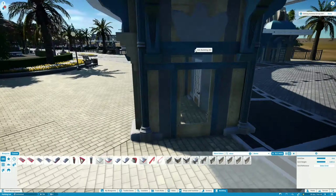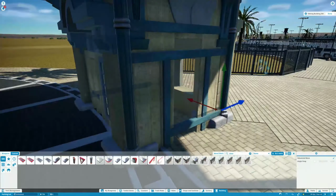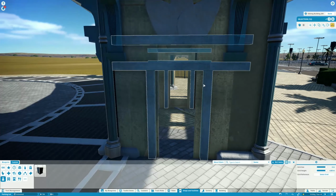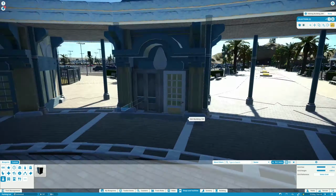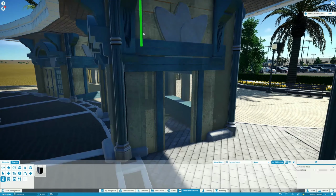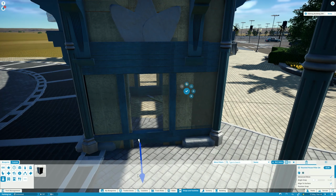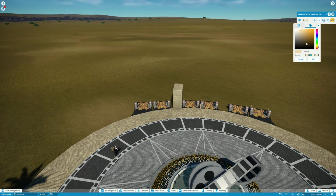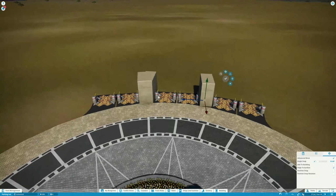Now, in the end, I'm still not 100% happy with these ticket buildings. They are a bit different than the rest of the entrance area, which you will see progress in the next two episodes. But I don't know, I might change it. Yeah, I cut out the rest of the recoloring part here. It isn't interesting to watch anyway.